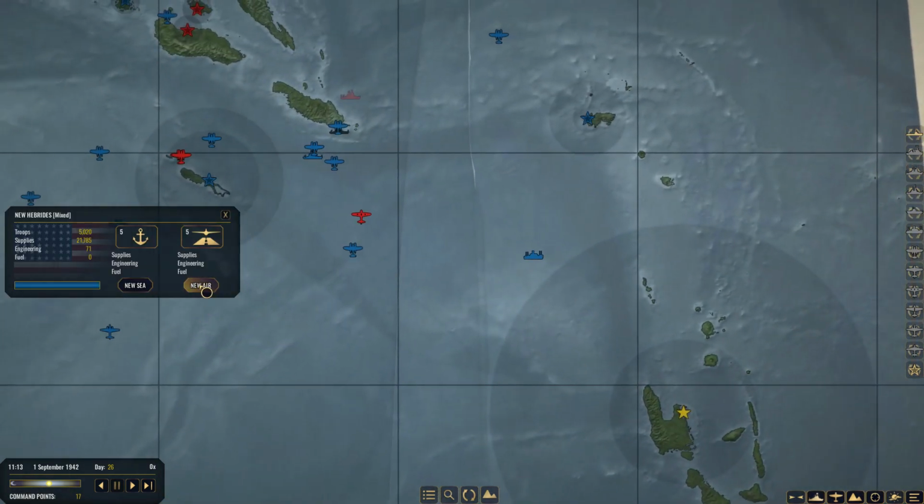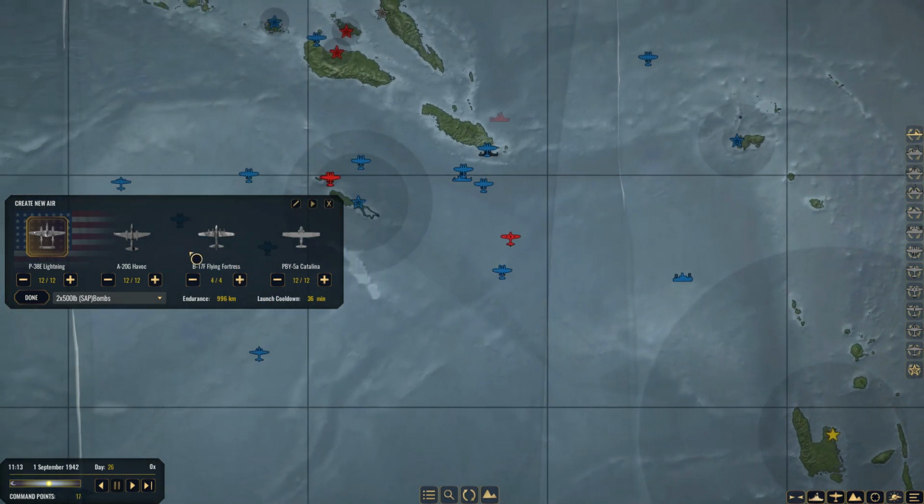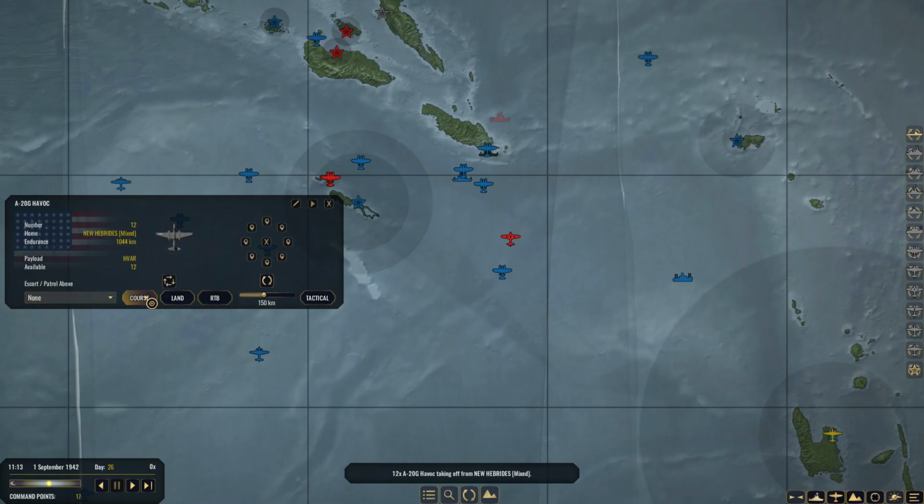We are going to produce some air units then. We're rather low on fortresses, so we're going to go in, I think, with some Havocs to start with. How far away is that from the New Hebrides? That's 763 kilometers. I think it's gonna have to be the 1,600 pound AP bombs. We're going for 2 of those each, which is very nice indeed.